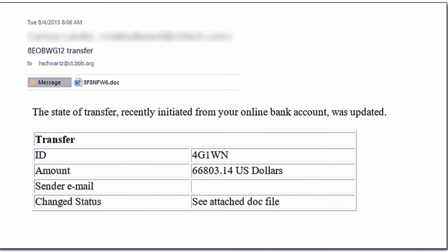In the next one, this is interesting. I'm not even sure what that email address is on top, the 8EOBWG12. That is supposedly what the email address is that sent this to me. Well, let's look at what we got. We've got that same number on a Word document that it's attached to, next to the word message. If you open that document and it's fake, guess what? It's going to install malware on your computer.